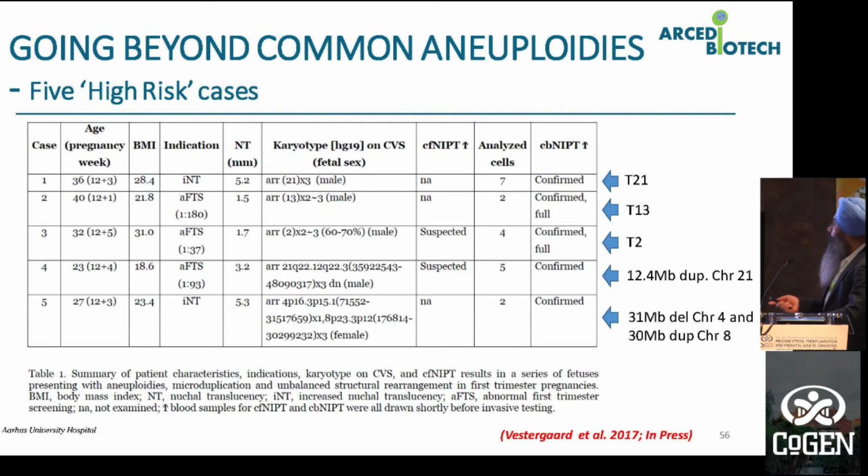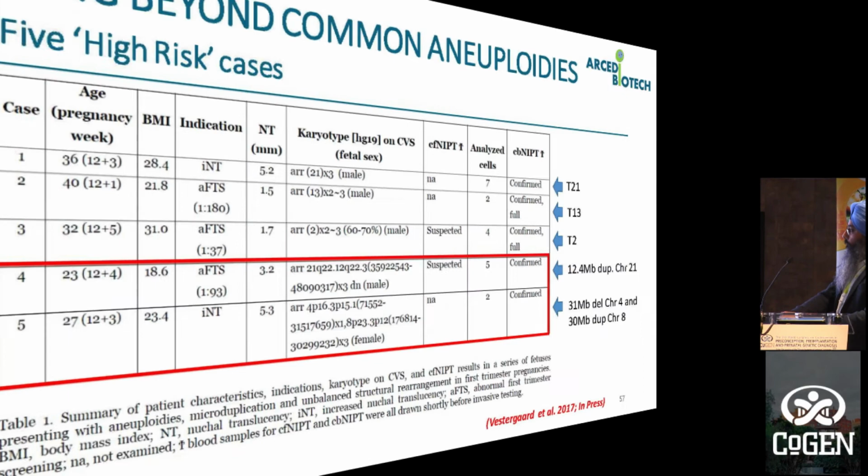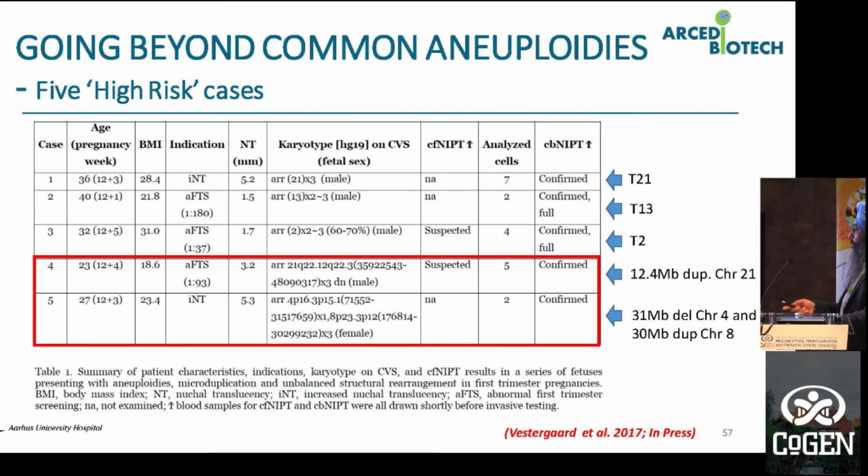So you have the first case with trisomy 21 on 7 cells. Then you have case 2, trisomy 13. Case 3 was trisomy 2. And I would like you to focus on the last 2 cases. And this was on 5 fetal cells. There's a partial duplication on chromosome 21, a 12.4 megabase duplication. And the last one is a structural rearrangement between chromosomes 4 and 8. So 31 megabase deletion on chromosome 4 and 30 megabase duplication on chromosome 8.